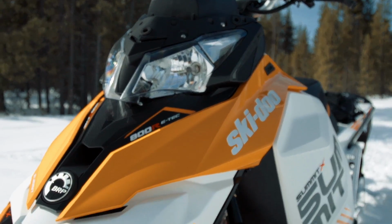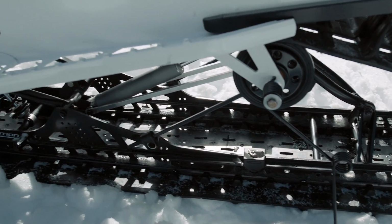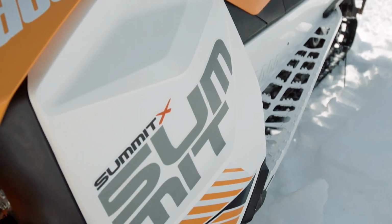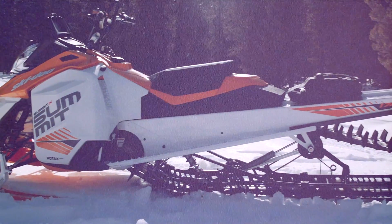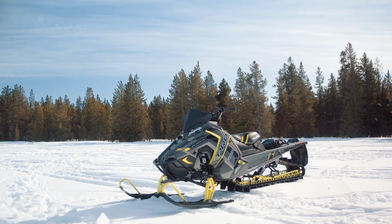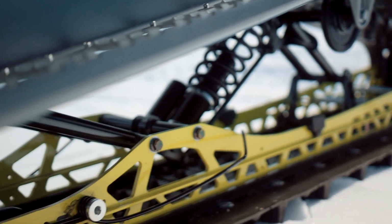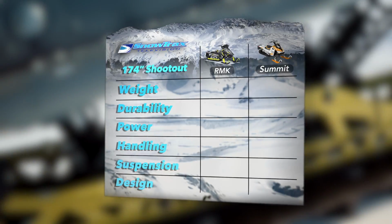So which is it? Is the RMK easier to ride because it's lighter, or is T-Motion so good it makes up for being heavier? When we took the time to break this question down to its very core, the answer was this. The difference in ease of handling between the lighter RMK and the heavier Summit isn't enough to justify the extra weight, so 1 point RMK.